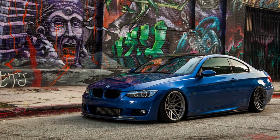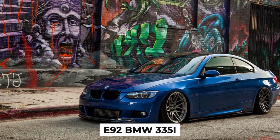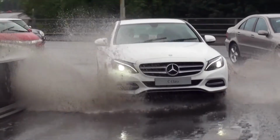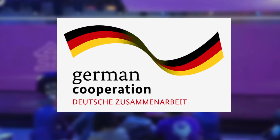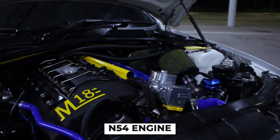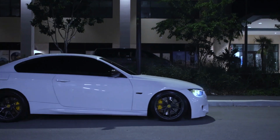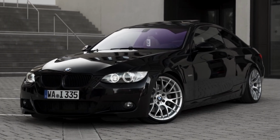Kicking off our list at number 6 is the E92 BMW 335i. Mercedes has mastered the art of developing performance cars, but they typically come with a sizable price tag. But ever so often, the German company comes up with a cheap, legendary performance car nobody pays attention to. With its iconic N54 engine, the E92 BMW is what you would call the teacher's pet if cars were kids and a tuner shop is a school.